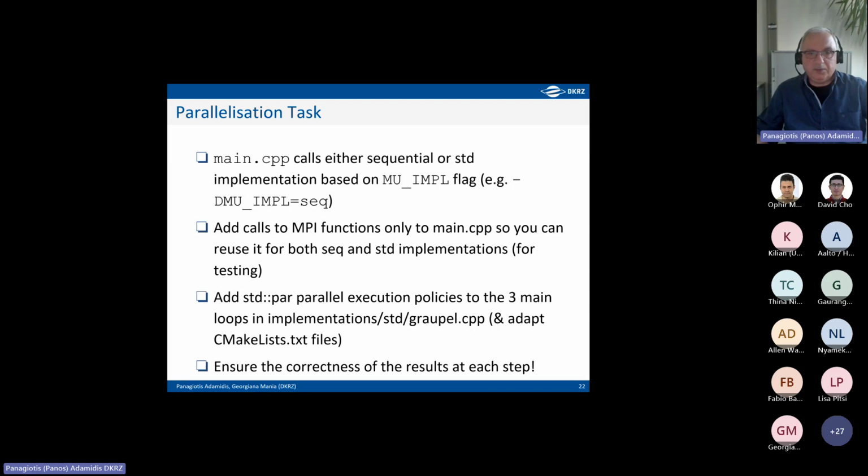For the MPI implementation, all the calls must be added only to the main. The main is above this implementations directory. The idea is that we have one main, and this then calls whatever implementation we have. In our case, it will be either the sequential or the STD implementation, which you will create there.